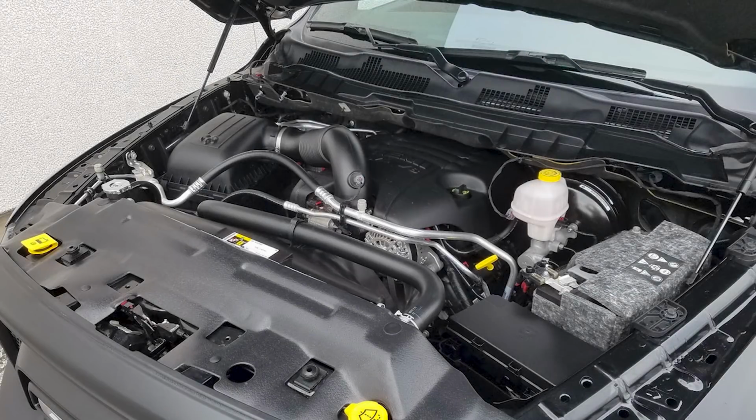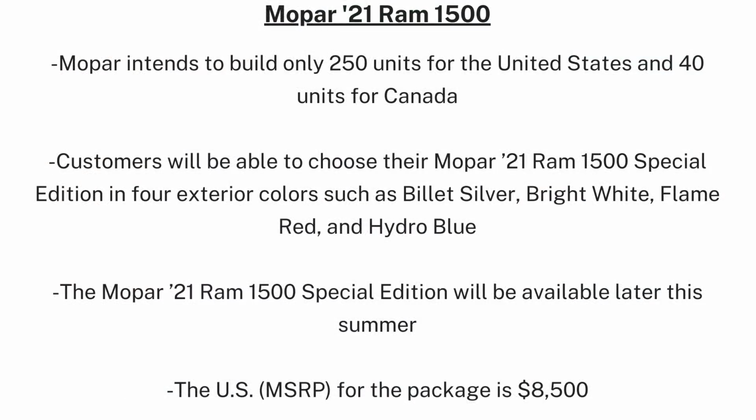The power plant used is a typical 5.7-liter Hemi V8 that has an output of 395 horsepower and 410 pound-feet of torque, and that's paired with the ZF 8-speed automatic transmission. The price for this package is an extra $8,500 US on top of the $43,500 Bighorn Crew Cab 4x4, so you're looking at around $52,000. If you want one, you definitely need to act fast, as there are only 250 units being built for the US and 40 for Canada, so it's extremely limited.